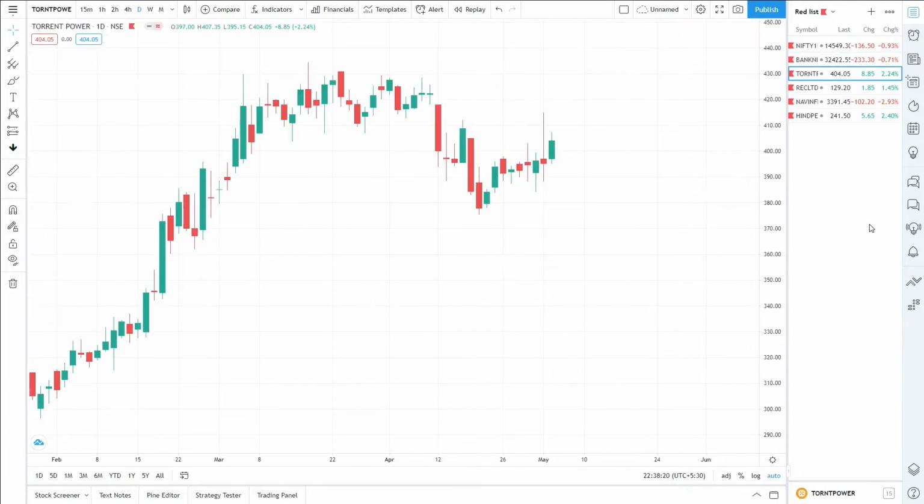The first stock is Tata Power. And in Tata Power, if I draw a line connecting the high and low of this bearish candle, I can see that the price cannot break out of it for quite a while. The price has been trading inside this bearish candle for at least a week.